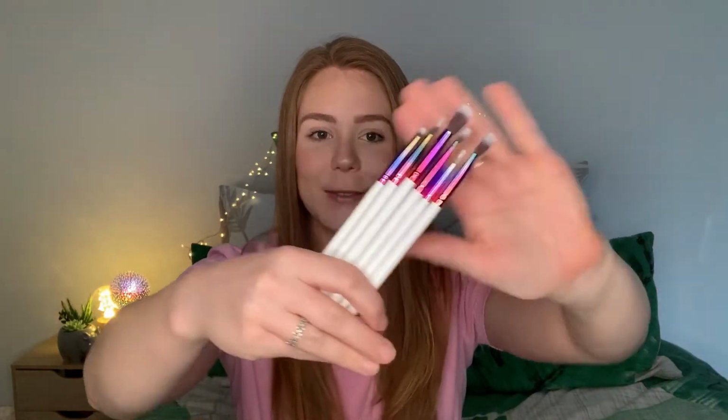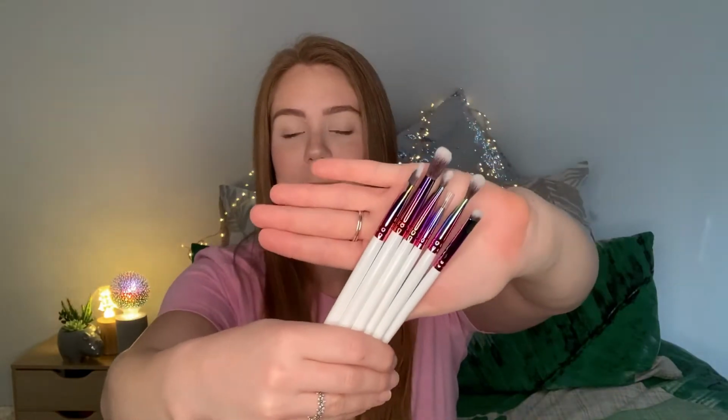These are freaking adorable. They are the Morphe A Better Whirled 6-piece brush collection, and they come in this really cool packaging. So it's like iridescent, unicorn skin, whatever you want to call that. It is freaking cute. So you get 6 brushes that look like this. They look so freaking cool. So you've got a white handle and then the rainbow chrome up the top. They're all eye brushes, which I love and really want.